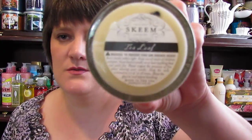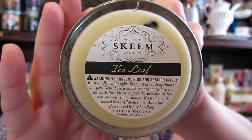Then I have this other candle from Scheme Candles, and that's what the company name is, Scheme. And I got this at TJ Maxx for $4.99, and it is called Tea Leaf. I don't know what tea leaf they're smelling, but this is straight up perfume.